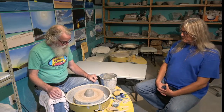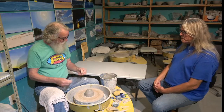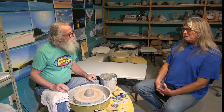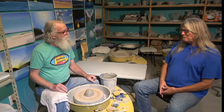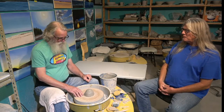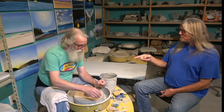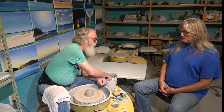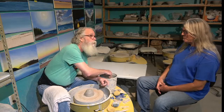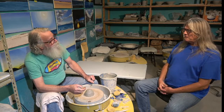Once again, this is recycled clay, which means at one time it was like this. Is it bentonite clay? Bentonite is the kind of clay, best that I know. It's an ingredient, something in one of my glazes. 101 pound bags, boy, they're heavy. They kick your ass.